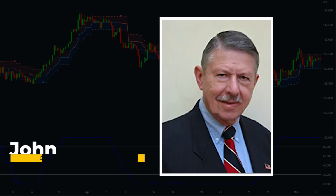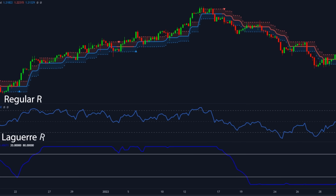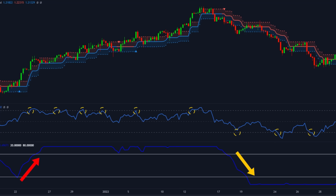John Ehlers has introduced the Laguerre RSI. It gets rid of the problem of trading signals being late in the regular RSI indicator. In other words, Laguerre RSI minimizes noise and lag. Regular RSI is on top and Laguerre RSI is on the bottom. You can see that the RSI delays the overbought signal and makes a lot of noise. However, Laguerre RSI goes directly to overbought and oversold areas without any delay.